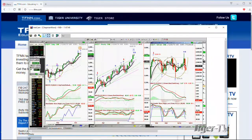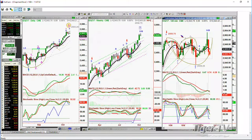And the 120-minute chart had a sudden spiral to the upside. I'm calling it a G/B and a B- failure if it pulls back. But most importantly, what we're looking at is it spiked over 2550.75. That was the high of the 5th of October. That dropped to 2539 and then rallied this morning to that 2553.25 area, and now it's pulling back.